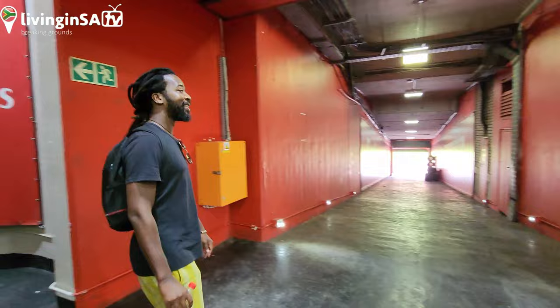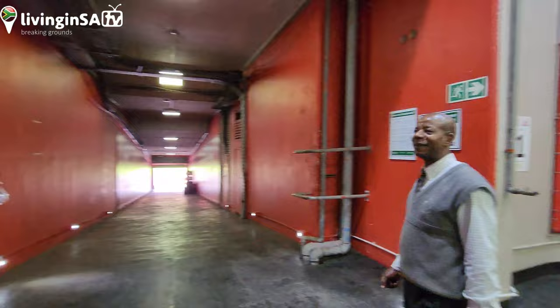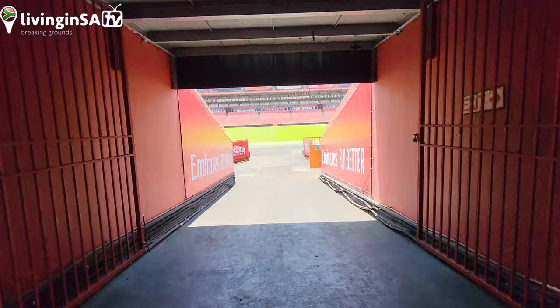When you walk down the tunnel, the other teams are also walking down from this side, the away team, and then they meet here. They shake hands, and then the Lions are waiting for you there. The spectators are only in red. Then you start shaking your head. Hey, we're gonna lose.